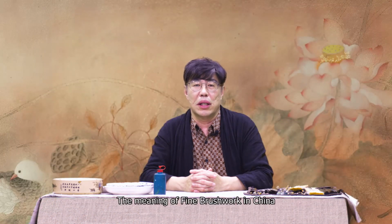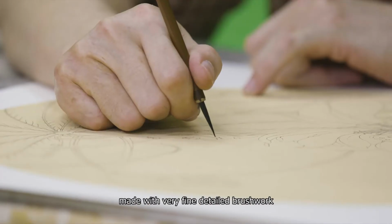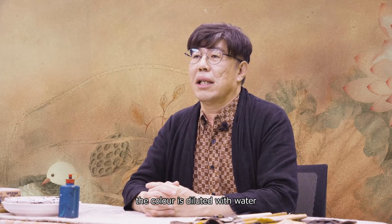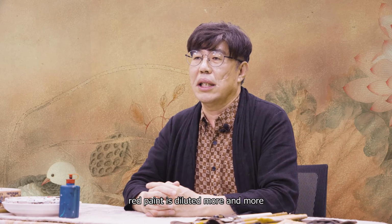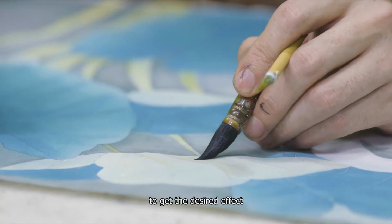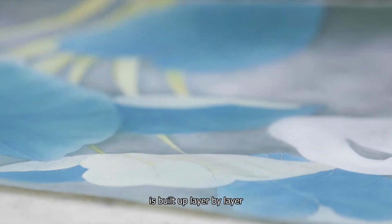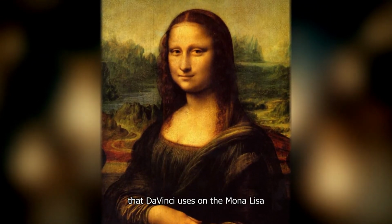The meaning of fine brushwork in China is all about very fine works of art, made with very fine detailed brushwork. For example, when painting a surface red, the color is diluted with water, and then every subsequent wash of red paint is diluted more and more. This technique is repeated many times to get the desired effect. After each wash dries, another is added and the color is built up, layer by layer. It is a similar technique that is seen in Da Vinci's Mona Lisa.